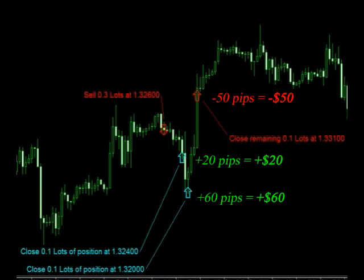So if we do the math here, we have sold at 1.3260, we closed out a third at 1.3240, so that's a $20 profit. Then we closed out another third at 1.3200, that's a $60 profit, and so that's a total right there of $80 in profit. And then the remaining mini lot lost $50. So we netted $30 on this trade that originally, without scaling out, would have lost $150.